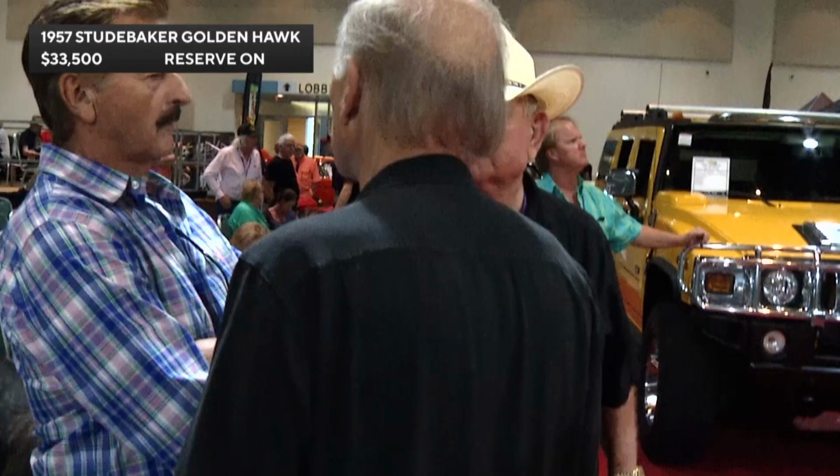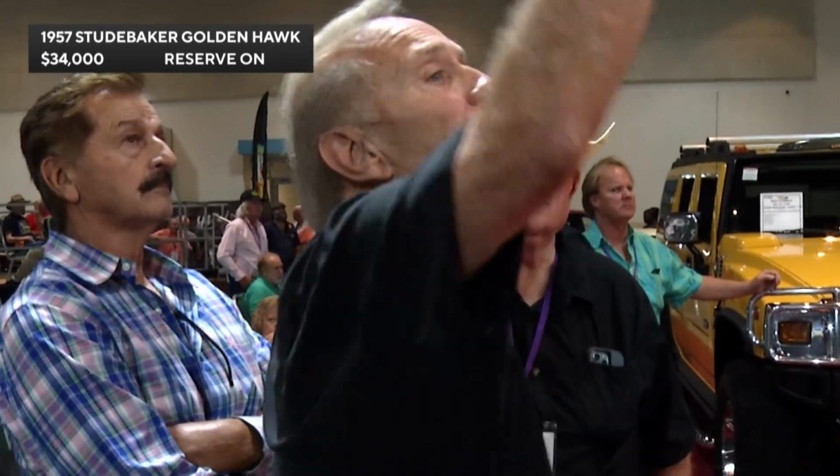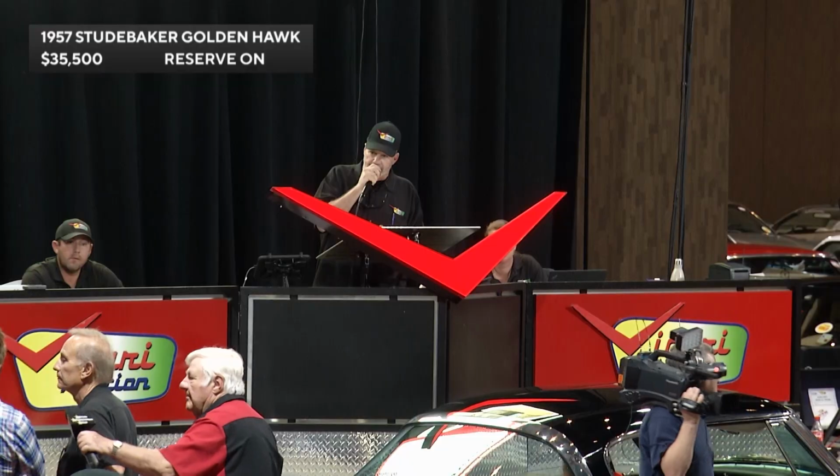34,000. That young lady looks very intent on buying this vehicle. I don't have anything on it. 35,000. Pete Vicari himself working on this one with the bidder. 35,000. Now 35,500. She says she's done, but is she? Enter the ring men. One more time.